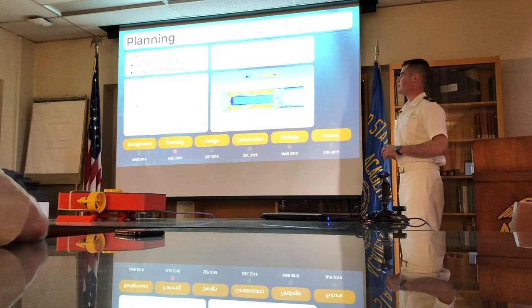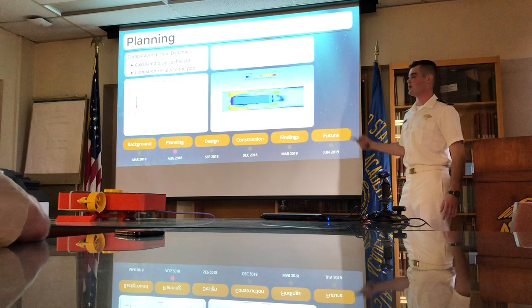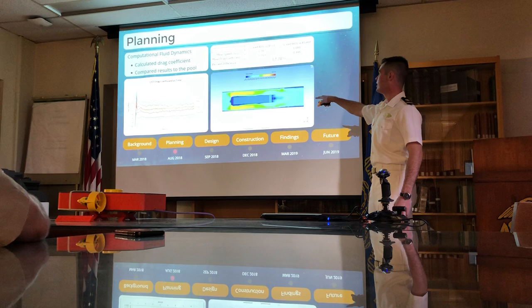And then one little cool phenomenon here, you can see the vortex shedding, like Karman vortex street, this oscillation as the fluid comes off the body. That was pretty cool to see. We knew it was an unstreamlined body going into it, but it was still pretty cool to see and really powerful to visualize the fluid flow before I even started printing at all.